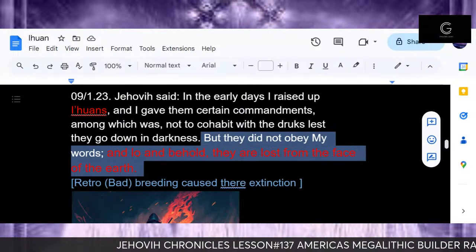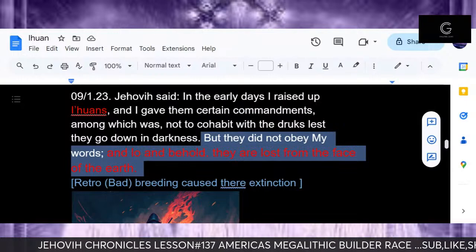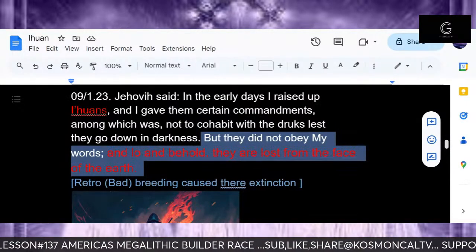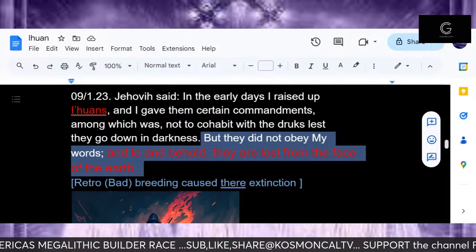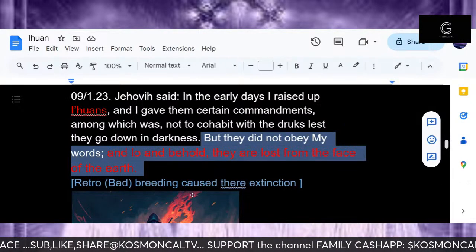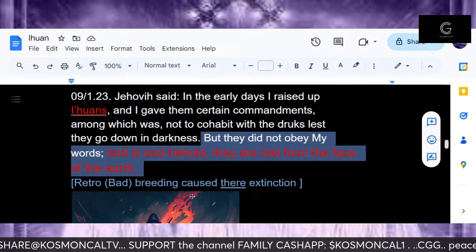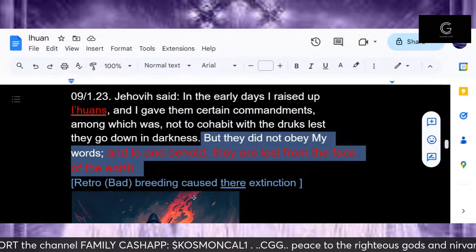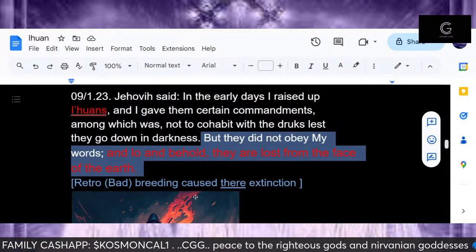They mixed with the people that was beneath them, spiritually. And the offspring fell lower than the parent. That's called retrobreeding. Right? These cause genetic abnormalities and things, and people go extinct.